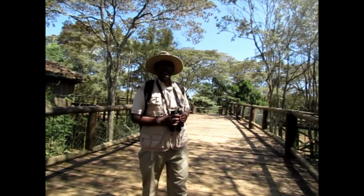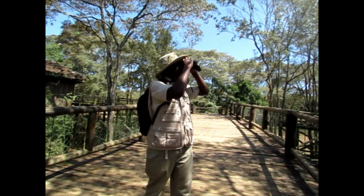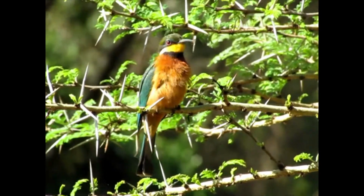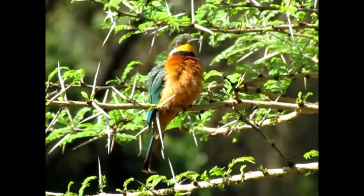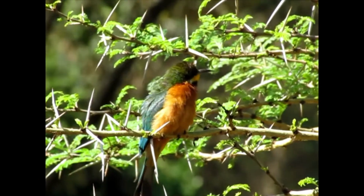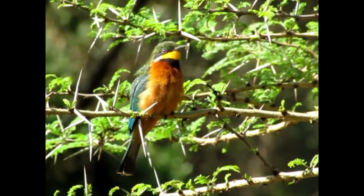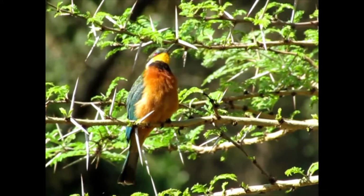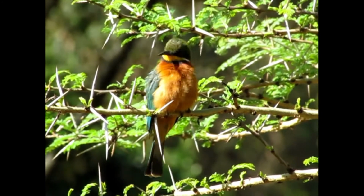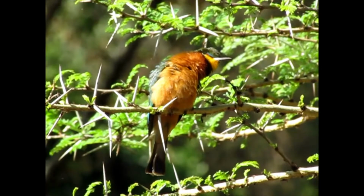The cinnamon-chested bee-eater is right here, one of the most beautiful birds here at the Safari Walk. The cinnamon-chested bee-eater is one of the most exciting and beautiful birds here at the Safari Walk. See, the chest is brown with yellow throat and black underneath, and the back is greenish blue with red eyes and a sharp pointed bill, making it able to catch flying insects. Such a gorgeous bird. It's basking in the sun there.